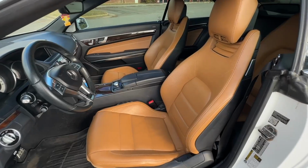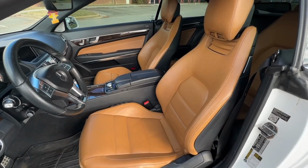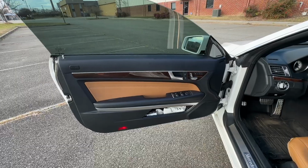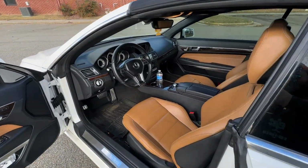Mercedes changes their interior colors so much, they're honestly hard to remember, but I believe this is called the natural beige interior. And this is what sold me on the car, especially the two-tone on the door panel. This is what made me get over the white, because it's just such a pretty color combo.